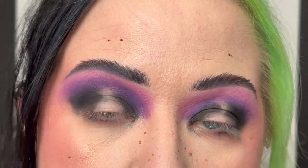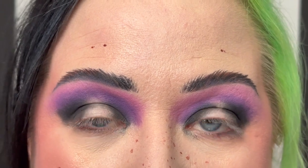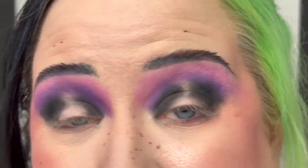until we get there. So I'm probably going to speed up the rest of this. I'm really just gonna go back and forth between shades, adding pigment, blending, and then we will meet back up for the next step.